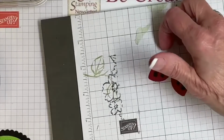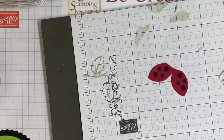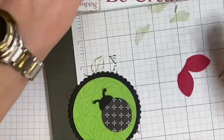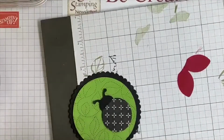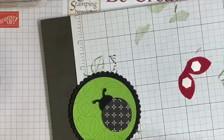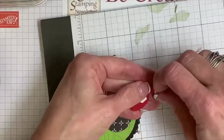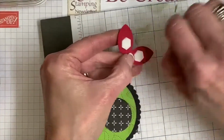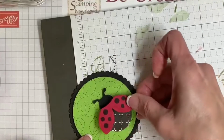I know, wouldn't it be cute with a bee? That's next week, Suzanne. Don't get too far ahead, okay? That is definitely next week. All right, here you can use your standard dimensionals. You can also use the minis, okay? Yeah, I've got another surprise up my sleeve for you next week.